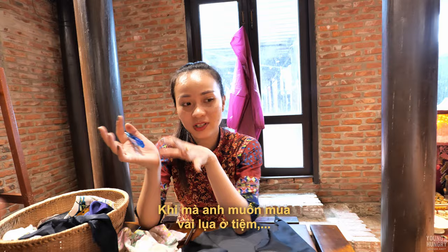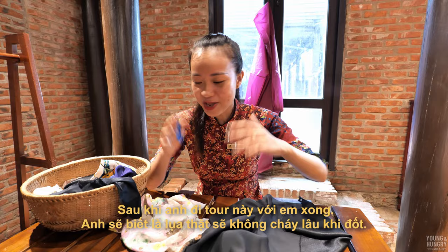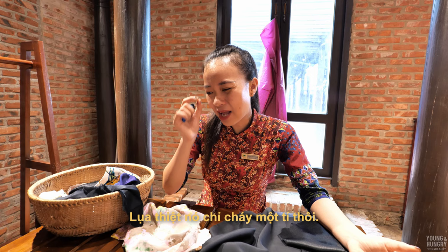When you go to a shop or store and you want to buy something, the silk, and the staff say, "This one is real silk," but you're not sure, and it's expensive. Now, today, when you finish the tour with me, you know, the silk still keeps burning. Oh, right. It's okay, so you can burn.